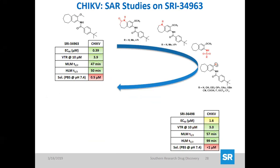So we started doing this iteration, and we reached a molecule called 36498. Now this molecule, if you look at it, is called amide NHCO phenyl. In this case, we reverse it, and we call it a reverse amide. Just by reversing this piece from here to here, we lost some of the potency, but we are increasing toward the microsomal stability, and this one has more IP space for us. So he said, okay, this is a good starting point. We are still losing solubility because the seven-membered ring is going to make it more insoluble.